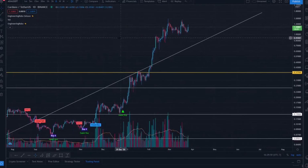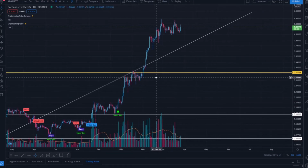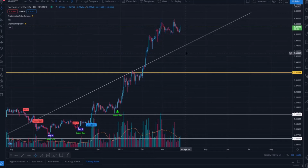I'm going to take a look at EngineeringRobo. We have a new perspective come into play. We have the super buy for, cloud buy, as we came out of this sideways back in September, October, beginning in November of 2020. Cloud buy, super buy for. We came up, found support on 13 cents, super buy. Propelled us upward again to interact with all-time highs, and we've been pumping ever since.